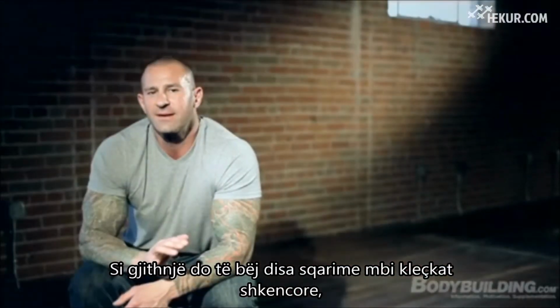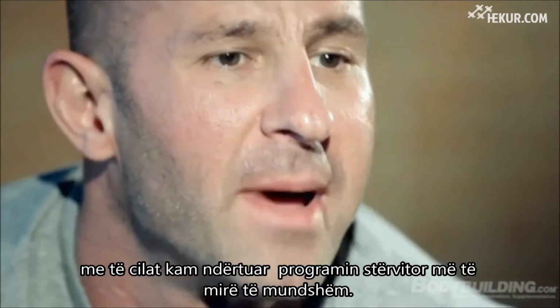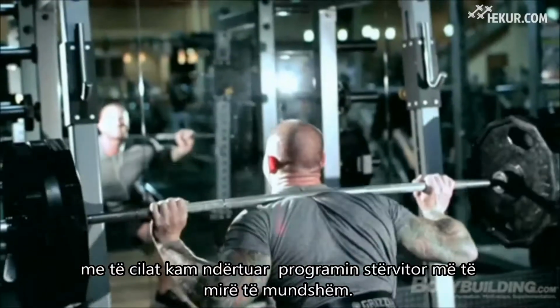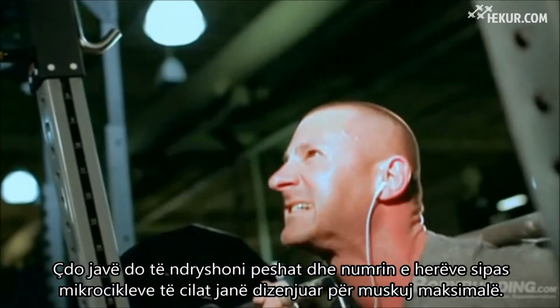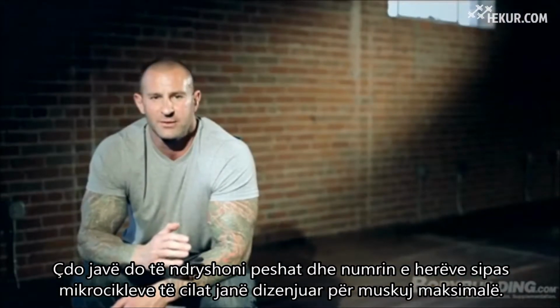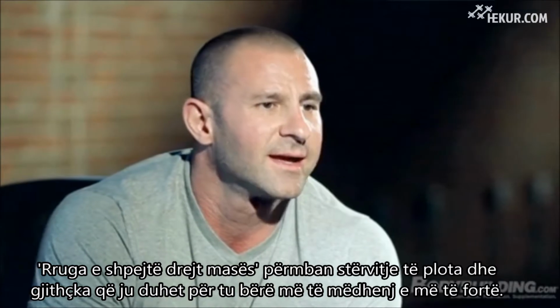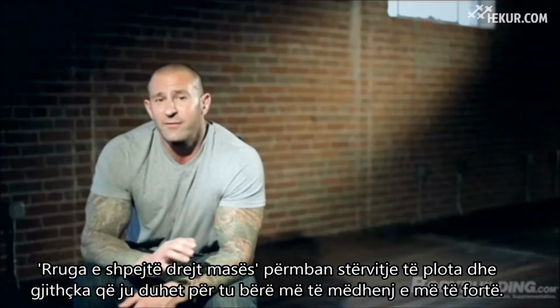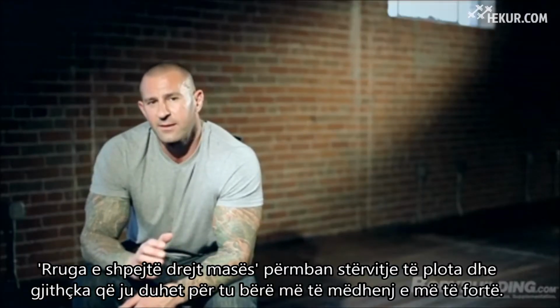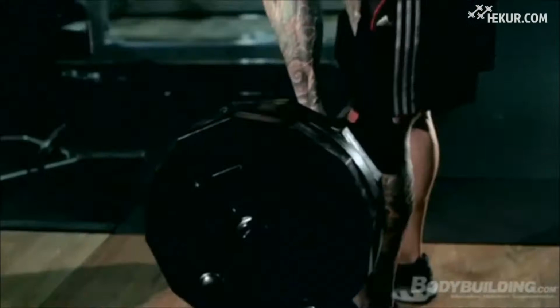As always, I've made some modern updates and science-based tweaks to build the best program possible. Each week you'll change your weight and rep ranges in a series of microcycles that are designed to build maximum muscle. It's all laid out. Shortcut to Size contains complete workouts and everything you need to get bigger and better, guaranteed. Now let's break down the Shortcut to Size program in more detail.